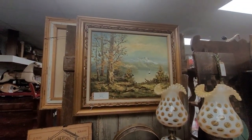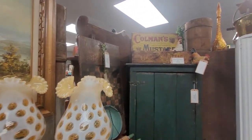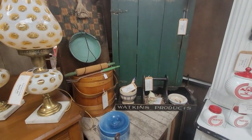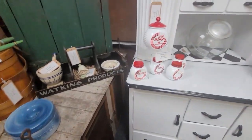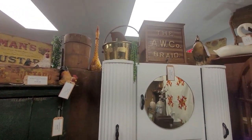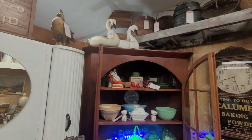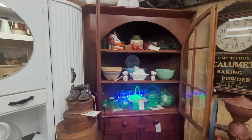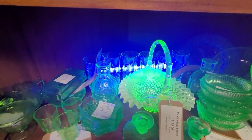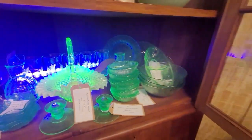We brought some new artwork in, and all of our artwork is oil on board or oil on canvas, and most of it's signed by the artist. So if you buy my artwork, it's authentic. We have lots and lots of things to look at. If you're truly someone who likes antiques, I'm amazed that no one has bought this Fenton Vaseline glass basket, but it's still here.